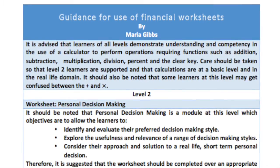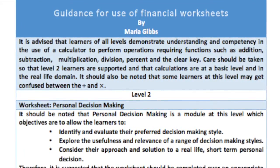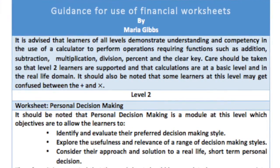With a similar intention, June Walsh of Waterford and Wexford ETB planned to develop activities for her learners to help them compare the costs of different mobile phone packages. Maria Gibbs from Dublin ETB created a whole set of activities looking at personal decision making, the cost of Christmas, and also getting quotes for personal finance. These activities can be used at QQI levels 2, 3 and 4 with some tweaking, and Maria has produced a guidance sheet for tutors who want to use them at these levels with their learners.